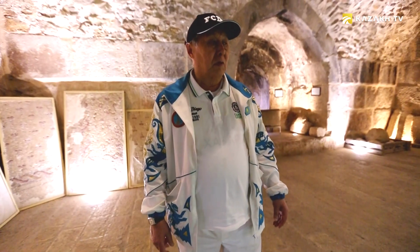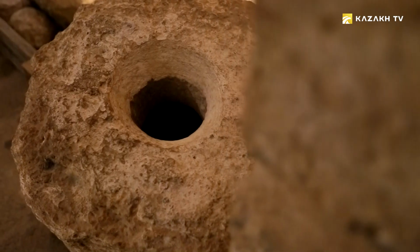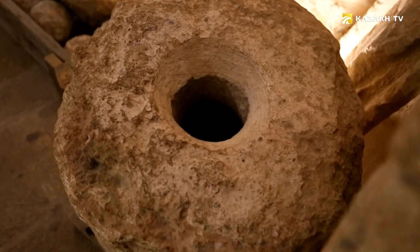Now we are in the museum. It is quite small, but there are a lot of artifacts, different jugs, various lamps. There are inscriptions on the stones.